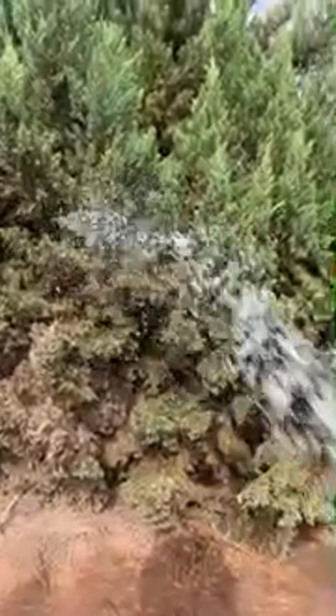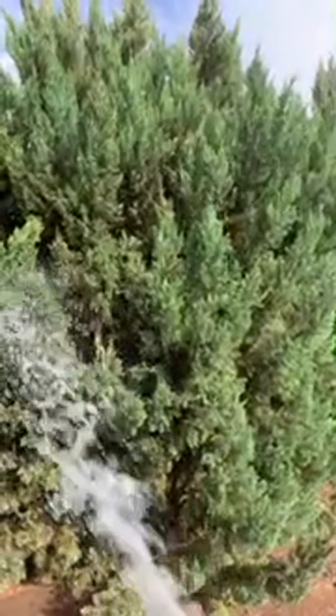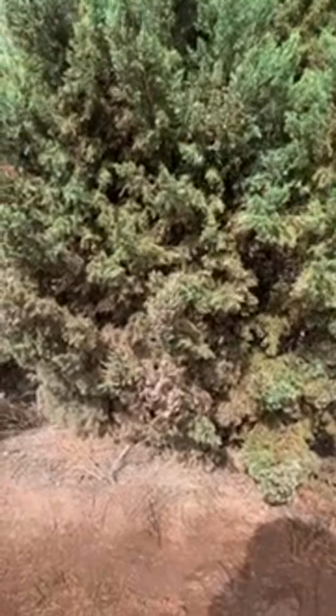But again, I only do this every so often. I can't do it every time after a dust storm because water's precious. But yeah, look at the difference between that tree that I had already done and how this one looks done there.